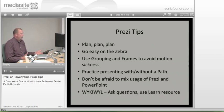You're going to need to practice. If you're taking advantage of the nonlinear features of this, you're going to need to see how you can move your cursor around to zoom, and how the up and down arrows help you zoom in and out. It's just going to take some time to get used to, just the way PowerPoint did initially for you.